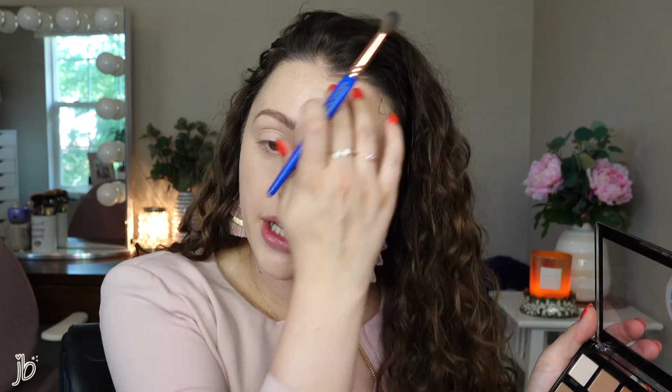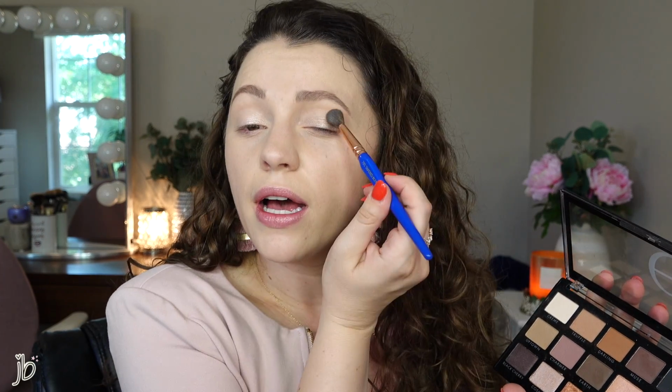I'm just gonna start with this cream color. This is what I've been doing a lot, and just stick it on the brow bone to kind of lighten that area. I'm gonna grab this Glamour shade, which is kind of satiny. There is definitely a shimmery shift to it. I'm gonna grab this Truffle shade. This is one of my favorites. And I'm just gonna blend that lightly into the crease.